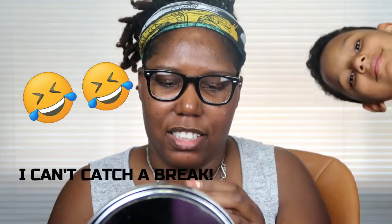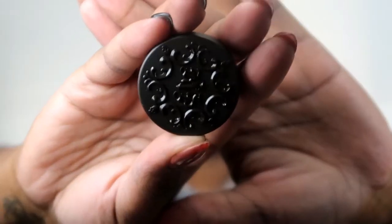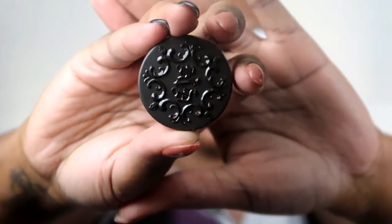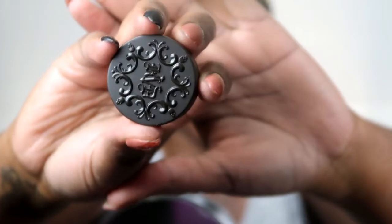So it's the Kat Von D 24 Hour Super Brow Longwear Pomade. It's in the shade Walnut. So this is what the Kat Von D pomade looks like. It's in a glass jar. It's kind of like the Anastasia one. Looks cute. So it has this little raised design on the top of the cap, which is pretty cool.